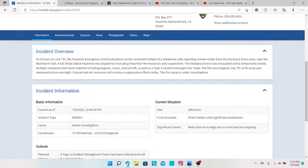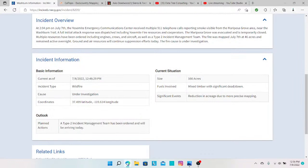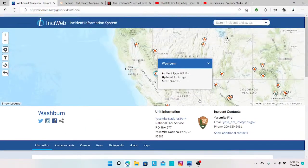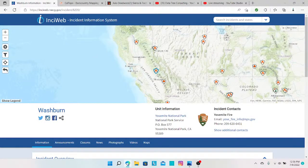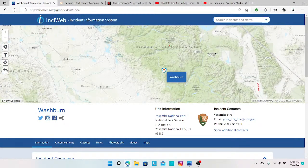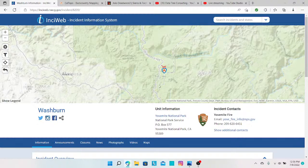So you have your lat and long coordinates here. They're letting you know that the fuels are mixed timber, so you have conifer and deciduous forest, a lot of fuels on the ground, and an outlook. A Type 2 incident management team has been ordered and will be arriving today. A lot of suppression units showing up. CAL FIRE is on the scene, and they're going to work here. So if you are headed to the Yosemite area, you might want to change your plans. It appears like this fire is overtaking the Highway 41 area.